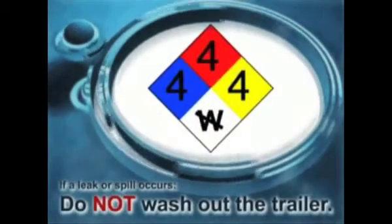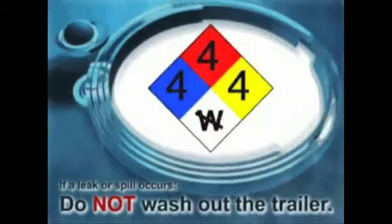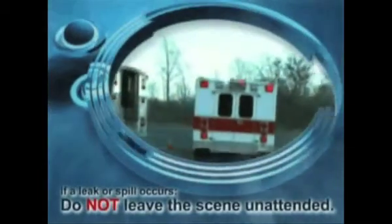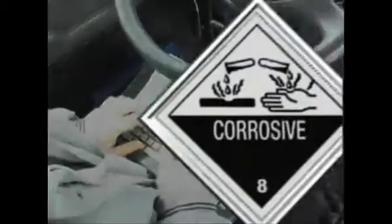Some hazardous materials may become even more dangerous if they come in contact with water. Always call the safety hotline for instructions. If you are involved in an accident, do not leave the truck to make a call unless another Werner driver or a law enforcement officer is present. Always notify the corporate office by using Macro 43 to report the accident.